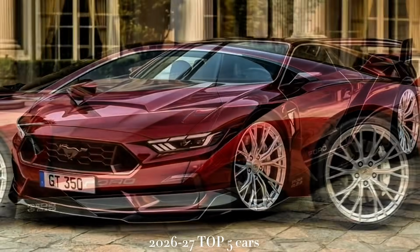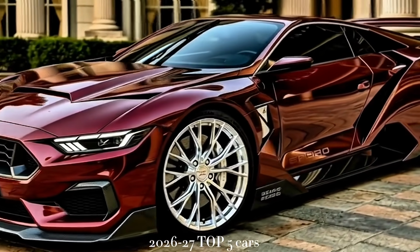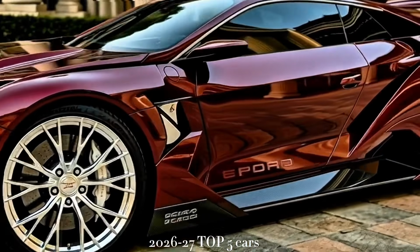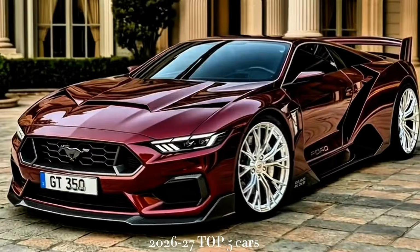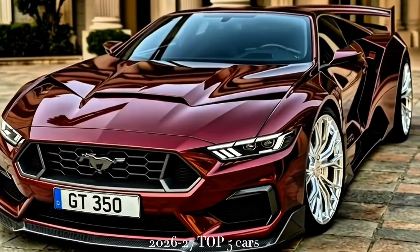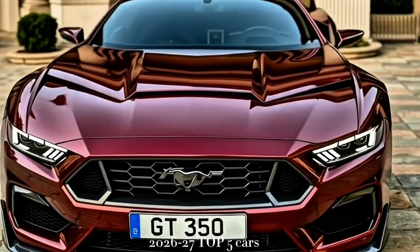But the real story isn't just speed, it's how this car moves. The suspension feels alive, constantly adapting to the road beneath you. Corners aren't something you approach cautiously, they're something you attack with confidence. The chassis feels tighter, more balanced, like every input you make is translated instantly into motion.